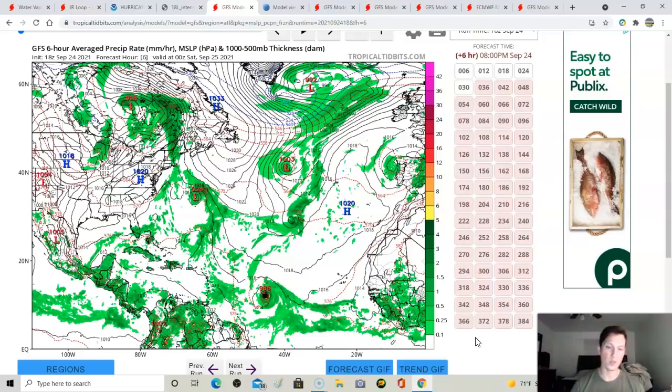I want to dig a little bit deeper into the steering currents and why it's going to strengthen so fast. So stick with me here, so y'all can kind of figure out what's going on. I know a lot of people just want to say, hey, is there going to be a hurricane that hits my house? Well, it's good to know as much as possible about why these systems do what they do, because it helps people understand a little bit more what's going on. So here we go.